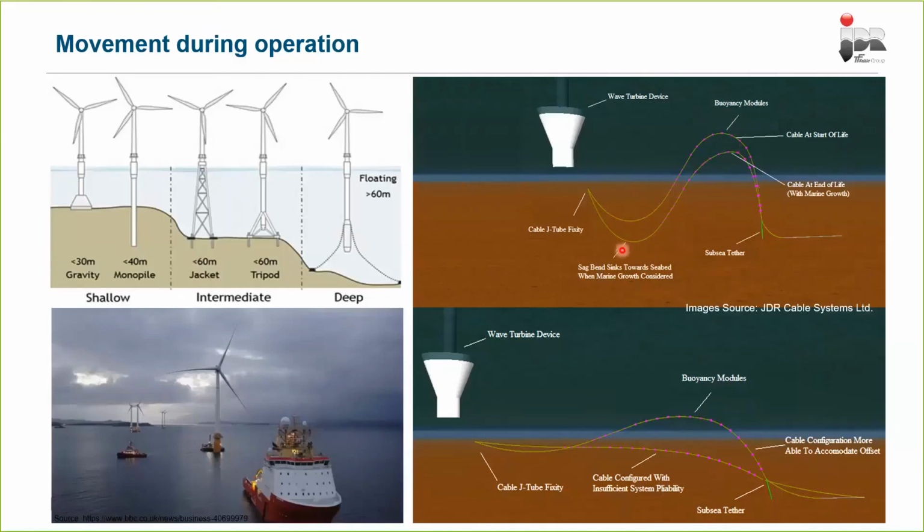And we want to make sure that the cable is not going to hit or disrupt the seabed on this section. So it remains intact in both conditions, the start and end of life. And that's where we're going with cables and the new exciting challenges that we're seeing at the moment.